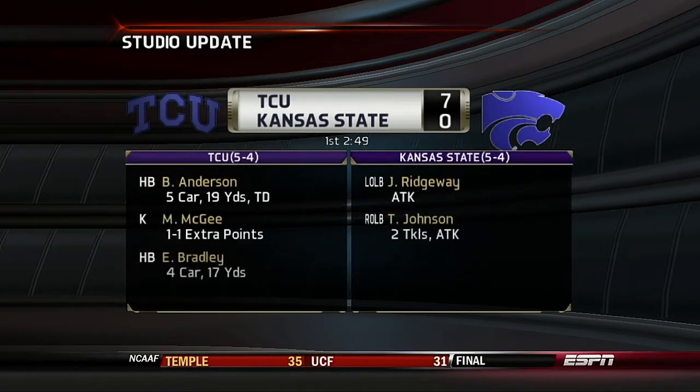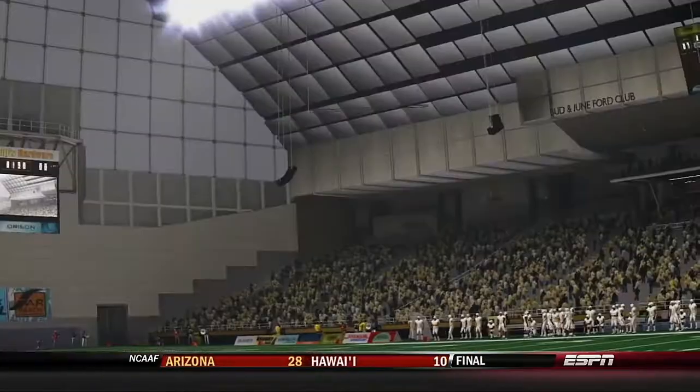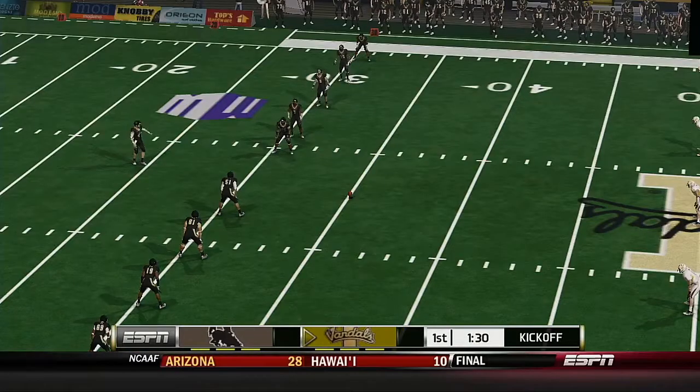In other games, the Little Apple is rocking as Kansas State is ready to go. The Horned Frogs keep pounding away on the ground and they find pay dirt. TCU has the edge, 7-0. Thanks, Reese. 7-0 game here.